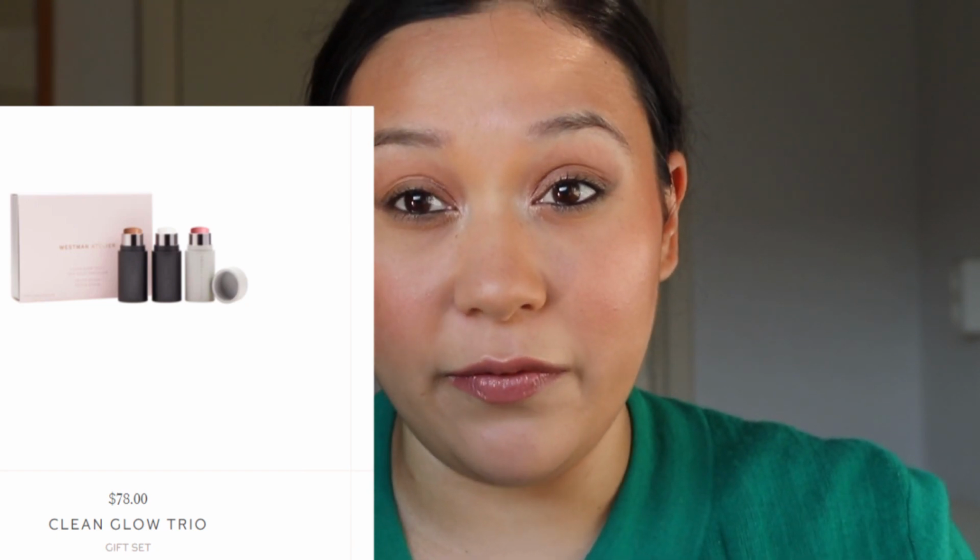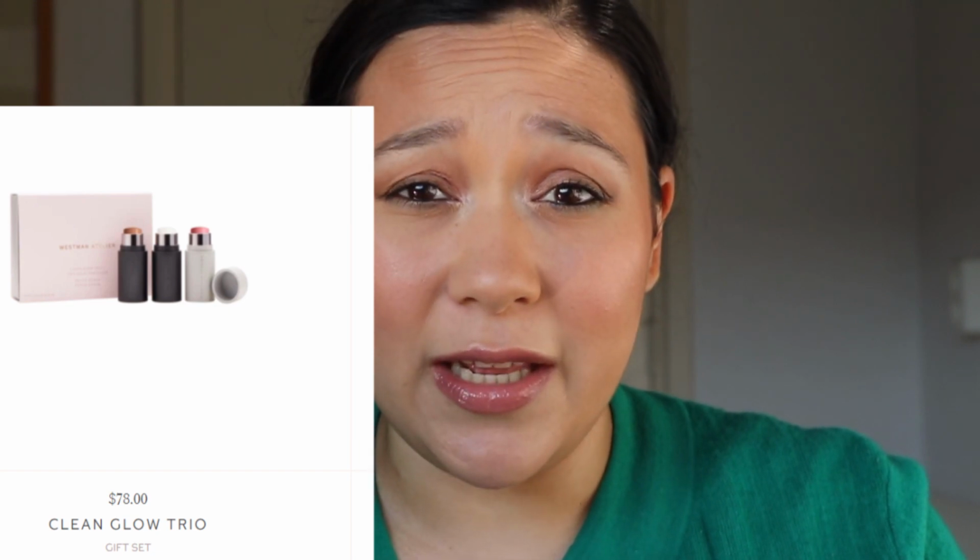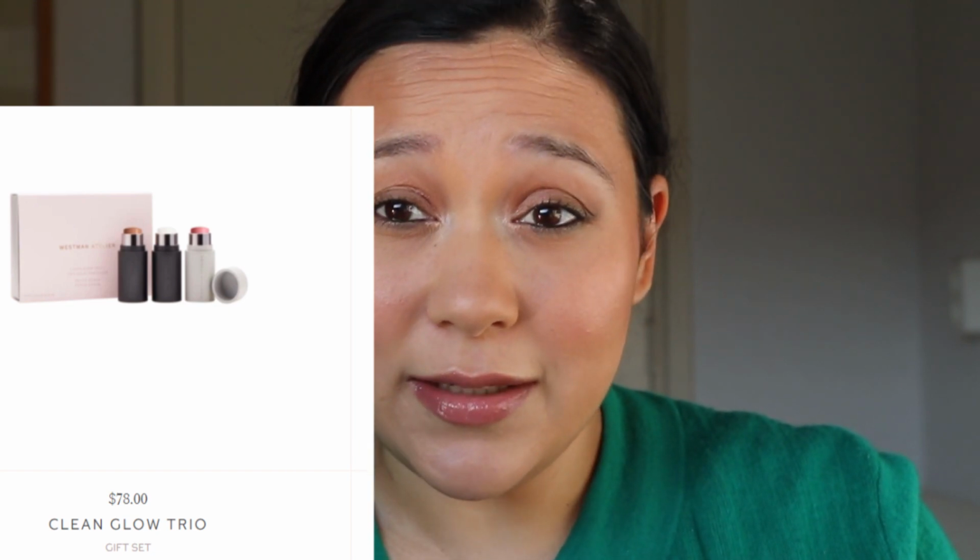If you take the fairer set, it has the fairest highlighting stick, which is the one in Lit, and that's sort of an iridescent shade. And if you take the darker toned set, you get the shade in Nectar, which is a peach shade, and it looks beautiful. I'm most interested in Nectar.